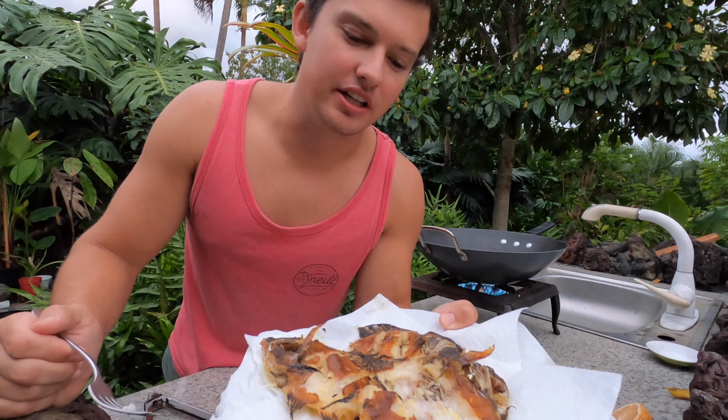Super good, super flavorful. Guys, they're so easy to catch. Anyone can get out there and do this. It's a ton of fun. If you cook them like this, they'll taste delicious.